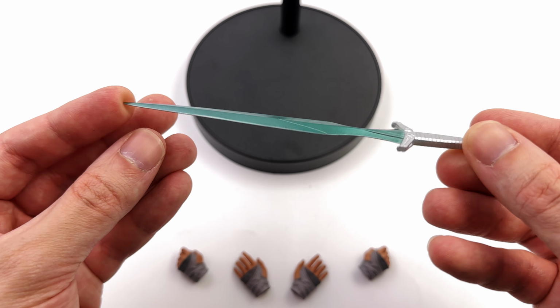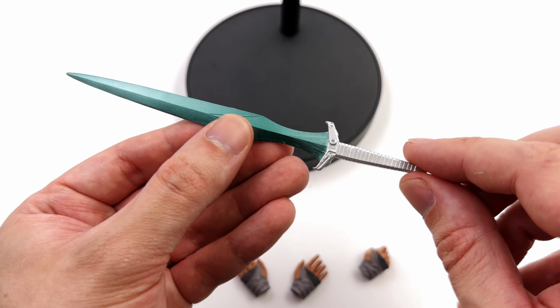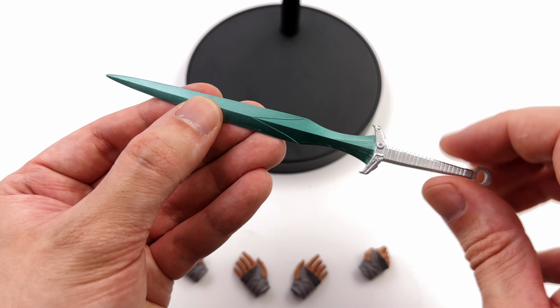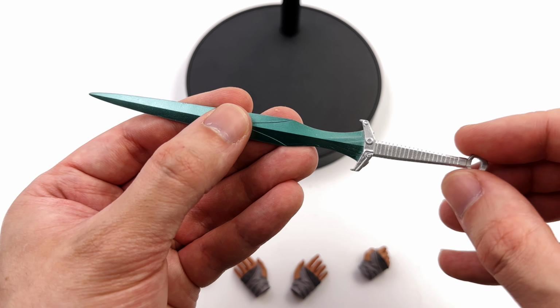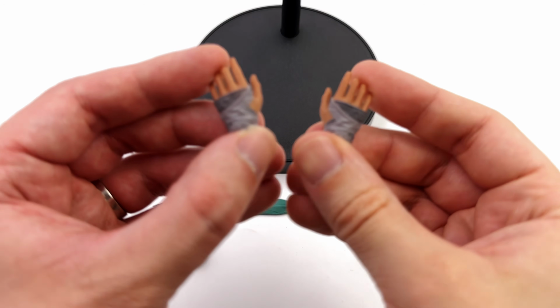The sword itself, kind of prickly towards the top, be careful. It's painted in silver down the bottom, and the blade itself is done in this metallic turquoise or greenish blue. There isn't any speckling of dirt and grime, there are no washes in the crevices, it kind of looks pretty plain and simple. I like the shine to it, I just would have liked some more detail. Like what they've done for the hands.